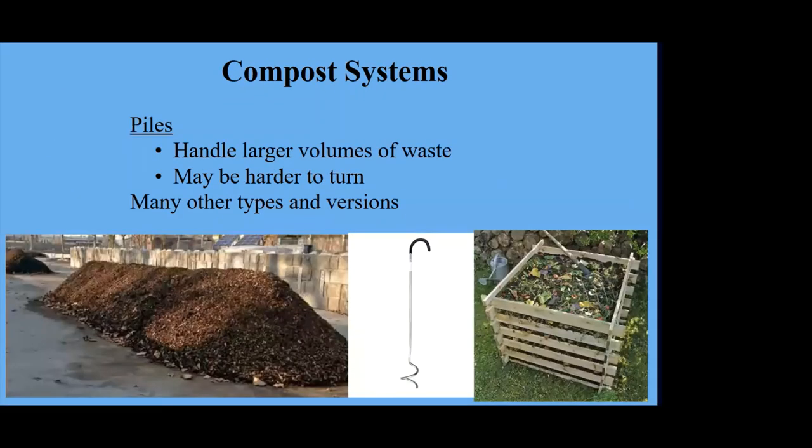There's also piles. So if you don't want to use a bin and you want a bigger pile so you can put more food scraps and yard scraps in, you can just create a pile. It's easier just because you don't have to worry about having that smaller space. And you can also get hotter temperatures in a bigger pile, which helps materials break down faster. However, it may be harder to turn something like that.